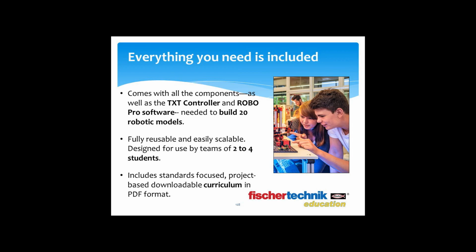Now, each set is designed, again, for use by teams of 2 to 4 students at a time, so it's easily scalable. And by that, what I mean is, let's say a classroom of 20 students could use as many as 10 or as few as 5 sets, depending upon your budget and how quickly you want the students to move through the educational material.